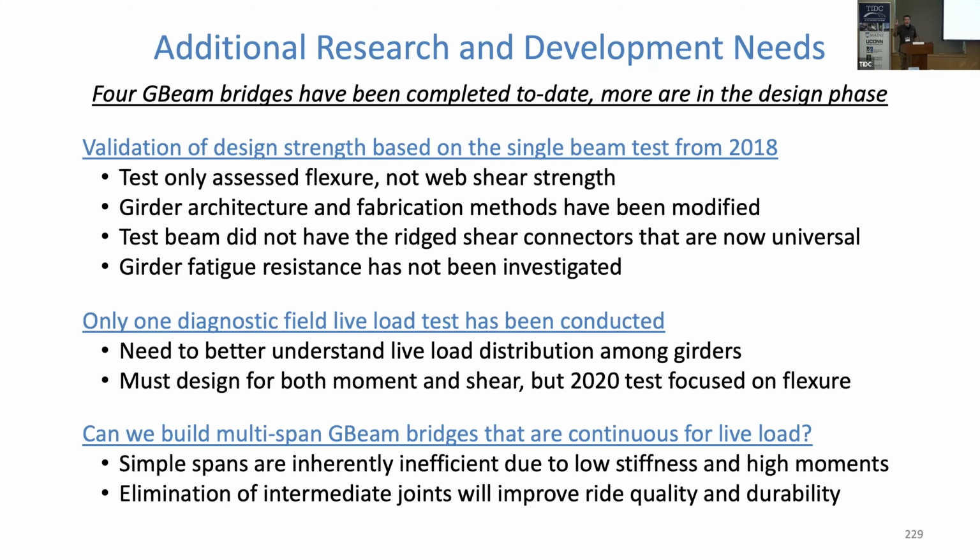We've done one diagnostic field live load test. One bridge we've gone out in the field at this point. We put trucks on and measured the response. How many steel bridges have we tested in the field? How many concrete ones? I personally have overseen something like 3 dozen tests just in Maine, and more than that in Maine, of course, have been tested, and across the country is thousands or tens of thousands, of course. And we have to design for both moment and shear, but in 2020, we were only looking at flexure. That's all we were reading were flexural strains. We were focused on bending.